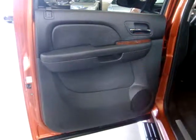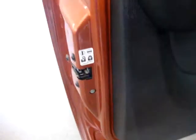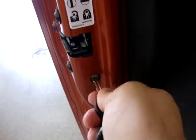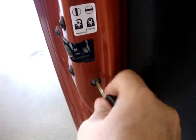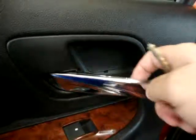The door panels in the rear are the same as in the front, charcoal black with a wood trimming. This vehicle is equipped with a child lock protection, and how it works is the following. You get your key or a screwdriver, stick it in here, twist it to, well, this one's already on. This is a normal position right here. If you twist it here, that disables this inside door handle.